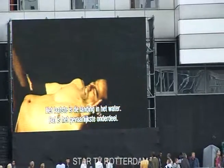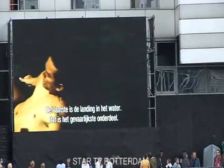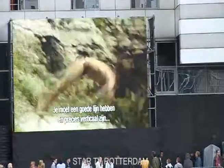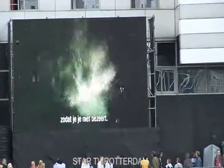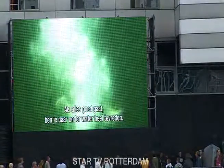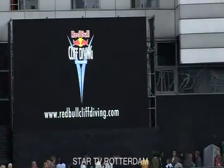This is a pretty complicated part of the dive. And then the last part is the water entry. That's the most dangerous part. You want to make sure you have a good line, perfectly vertical, to make sure that nothing's going to hurt. If everything goes well, then after that, underwater, you're just a happy guy.